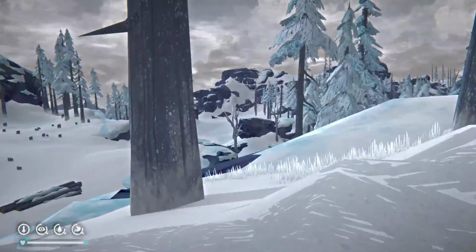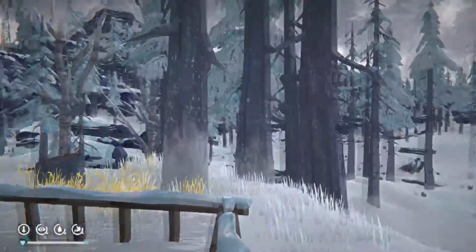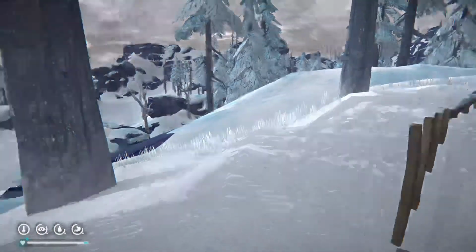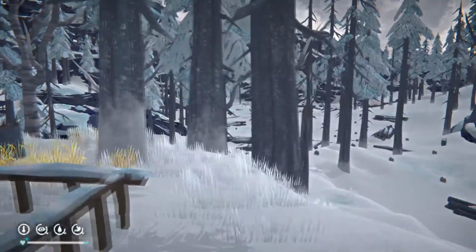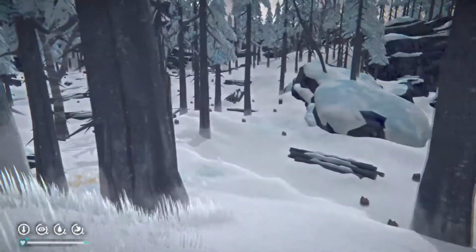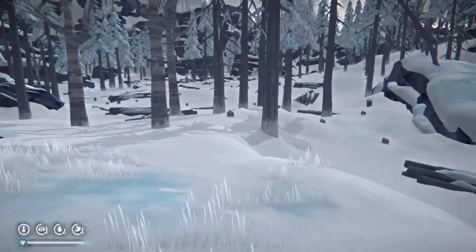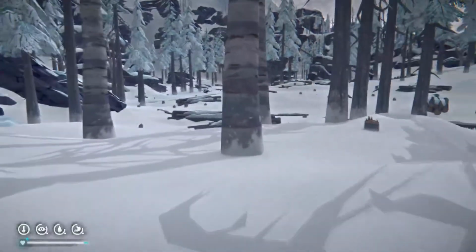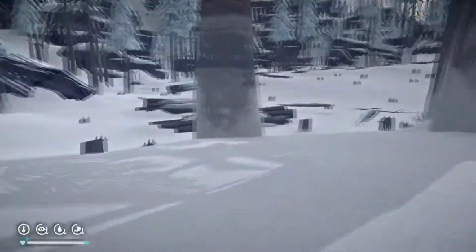Where are the birds? There's birds coming from that. Oh, there are birds flying. A lot of wolves howling. Okay, that way it looks like it leads out to the gas station, without going directly by the wolf, that is.